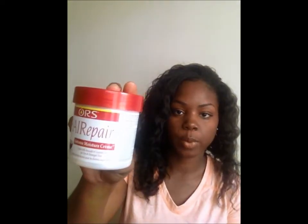For moisture, like if I'm doing a braid out or something like that, I will use my Cantu leave-in. This is very moisturizing, so you can use this as a moisturizer, but I also like to use this hair repair. This stuff is very creamy. I'll show you guys the consistency. It's thick and creamy, and it's really good for braid outs and twist outs and things that need a lot of moisture in your hair. It says intense moisture cream.